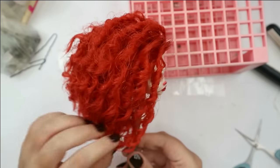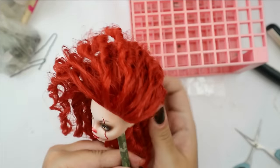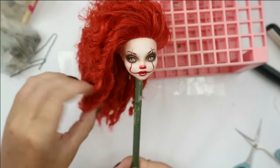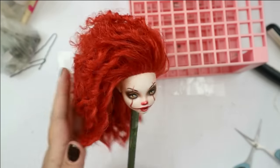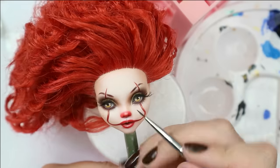And this is where I've ended up after teasing and fluffing her hair for a while. And this is what I wanted to make. Beautiful, big and wild hair. Yeah, it looks very pretty. I'm actually very happy with the end result. So, now I still need to attach the false lashes, add glossy varnish to her eyes and lips, and then we'll finally take a look at the end result pictures.